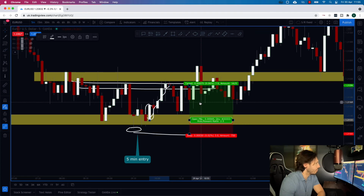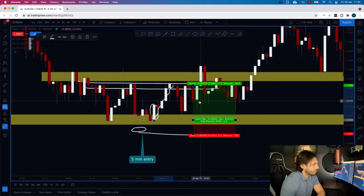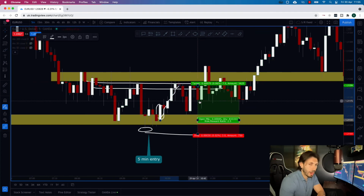So yeah, really nice trade, the last profitable trade of the week. Apart from the break even trade I had yesterday, this was the last profitable trade I had for the week. So a really good profitable week in the end.